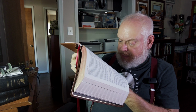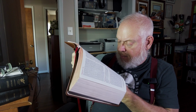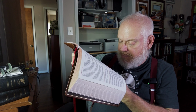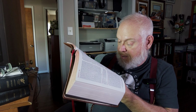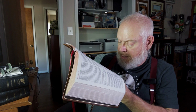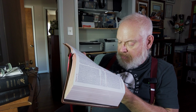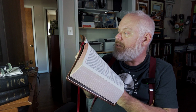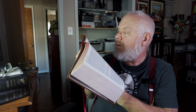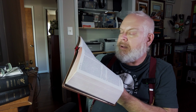Now when he had finished measuring the inner temple, he brought me out through the gateway that faces toward the east, and measured it all around. He measured the east side with the measuring rod, 500 rods by the measuring rod all around. He measured the north side, 500 rods by the measuring rod all around. He measured the south side, 500 rods by the measuring rod. He came around to the west side and measured 500 rods by the measuring rod. He measured it out on the 4 sides. It had a wall all around, 500 cubits long and 500 wide, to separate the holy areas from the common.